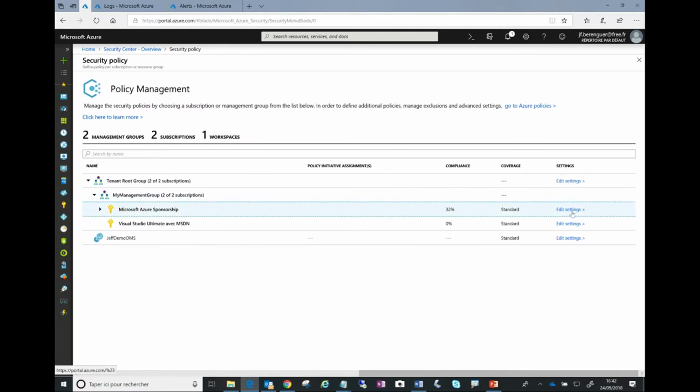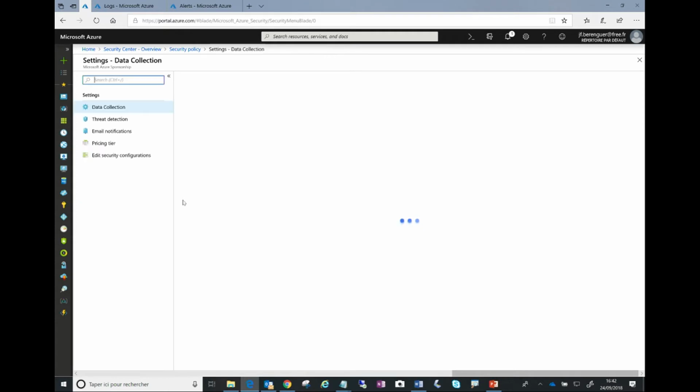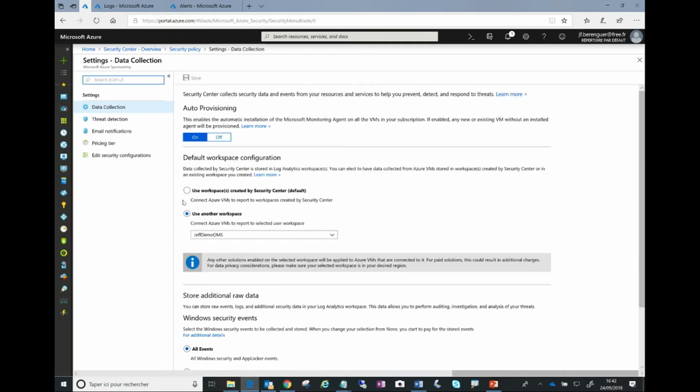If I click here on Settings for this subscription, I will find some parameters. The first one is very useful. This is the auto-provisioning. Auto-provisioning means that if it's on, all the VMs you deploy on your Azure will be protected. That means that automatically the Microsoft Monitoring Agent will be deployed on this VM. So you have nothing to do. Just deploy your VM, check that this parameter is on, and that's it.